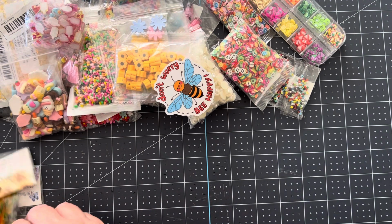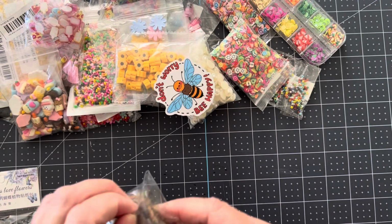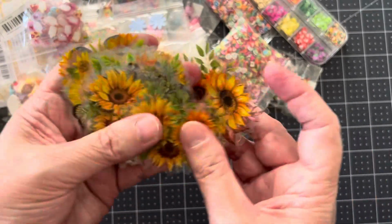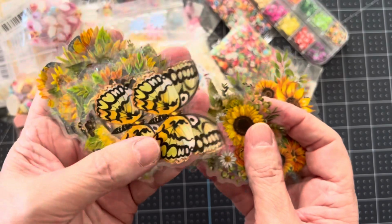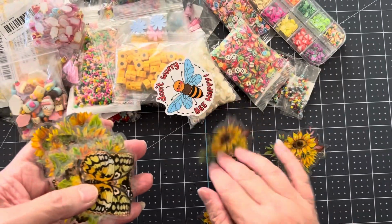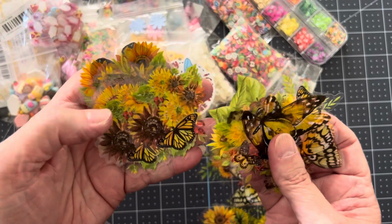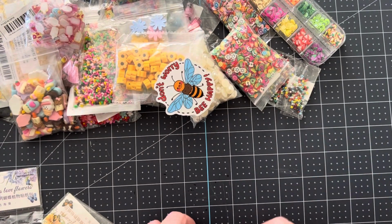And a couple more things, guys. And then this is Butterflies Love Flowers. Oh, I love anything butterflies. These are like sunflowers. Okay, and then there's some butterflies in there too. Those look gorgeous. Look how pretty that is. Oh, I love these. More butterflies. Oh, yes. So pretty. I love these. Perfect for fall coming up. Okay, so that was that one.